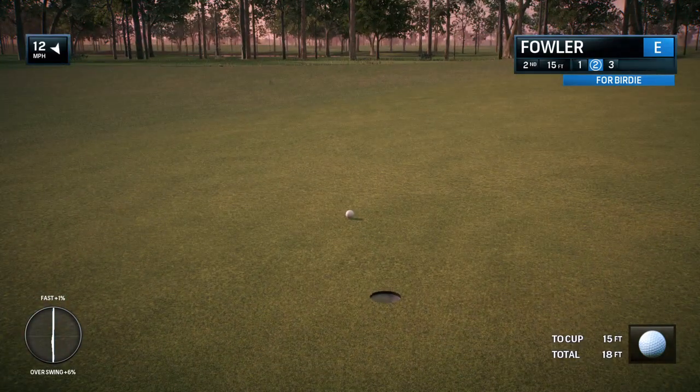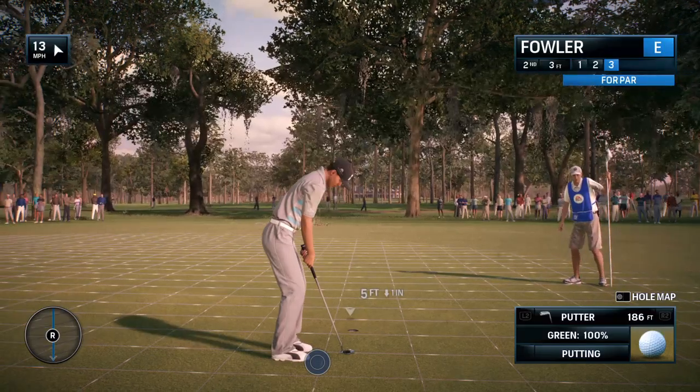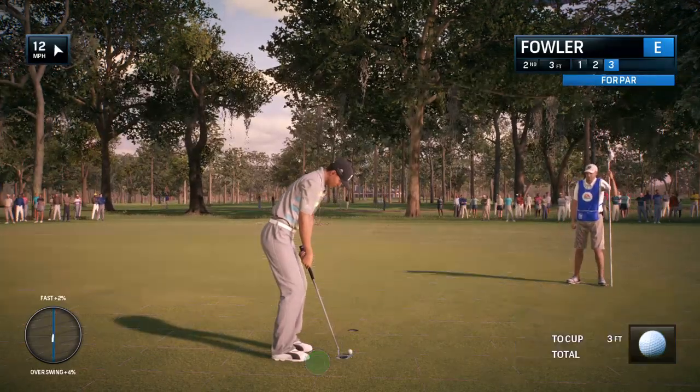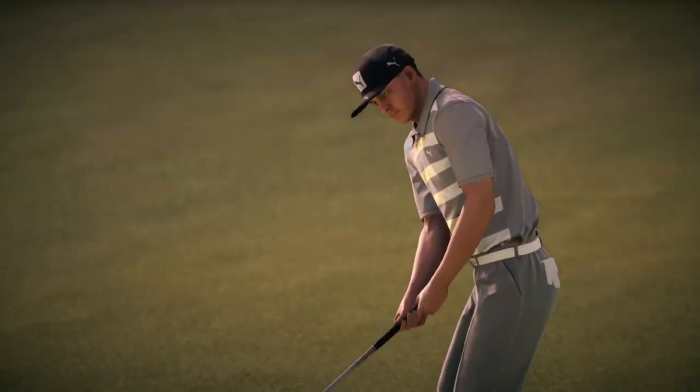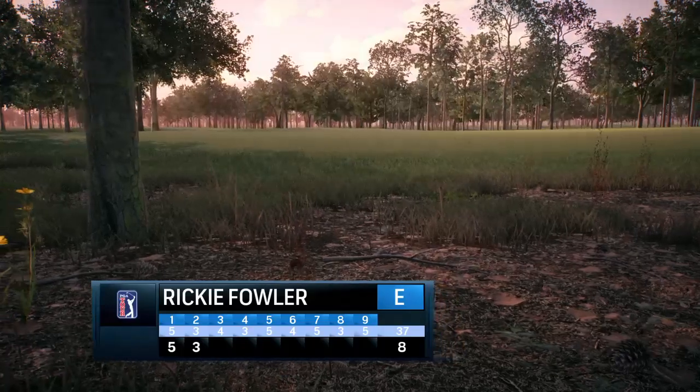Almost. Wow. Well, that would have been a bonus had it gone in, but still, reasonable chance for par here. Yeah, there's no damage. You're not going to birdie every hole. That's a par, and that keeps the scorecard clean, still even for the round.